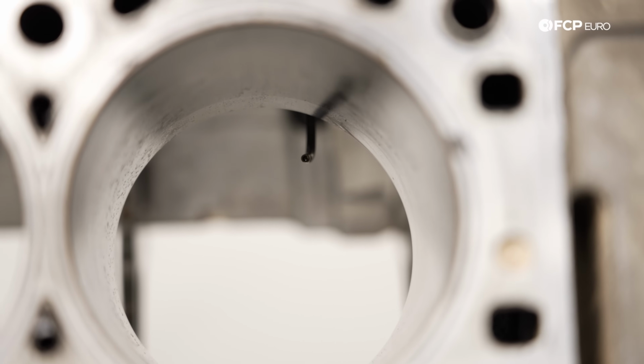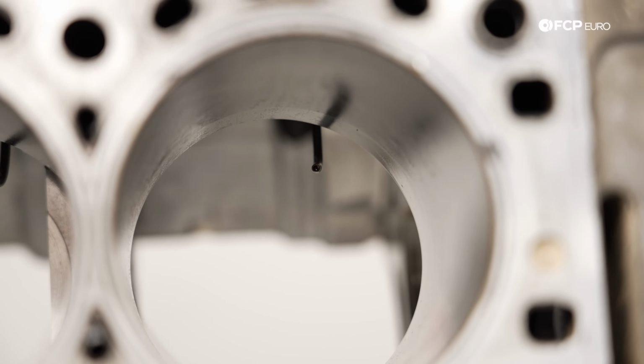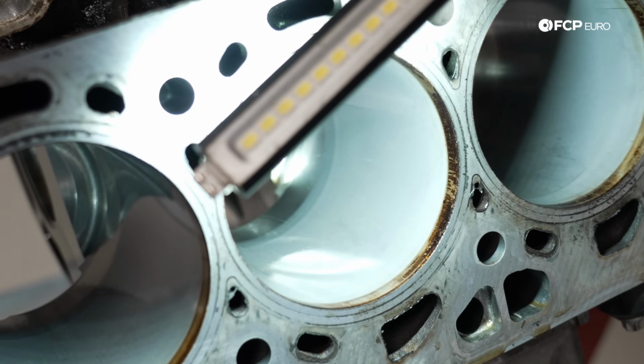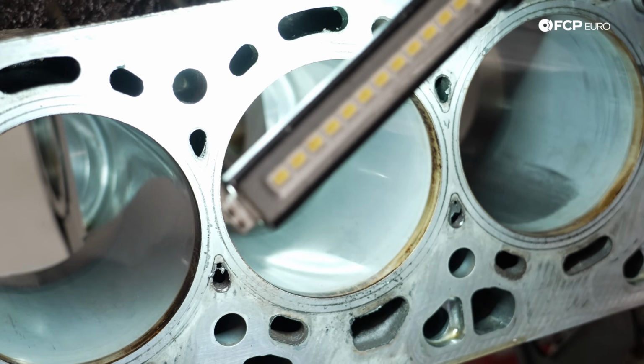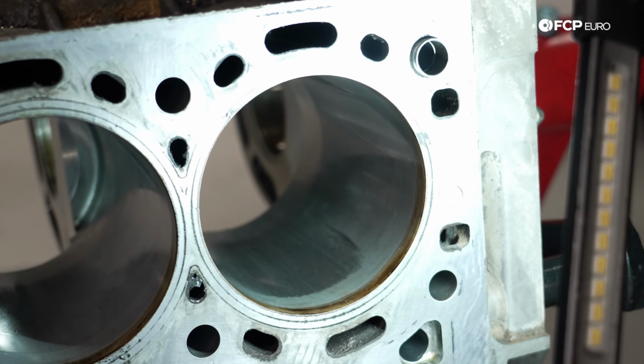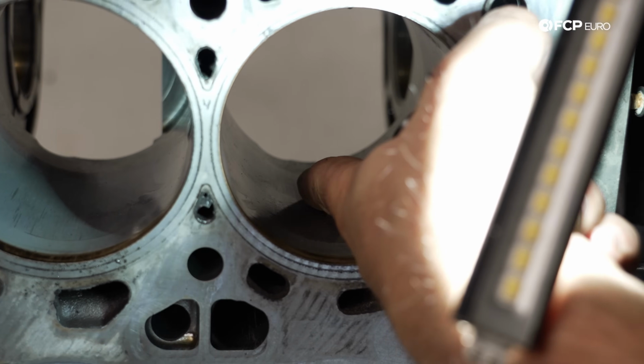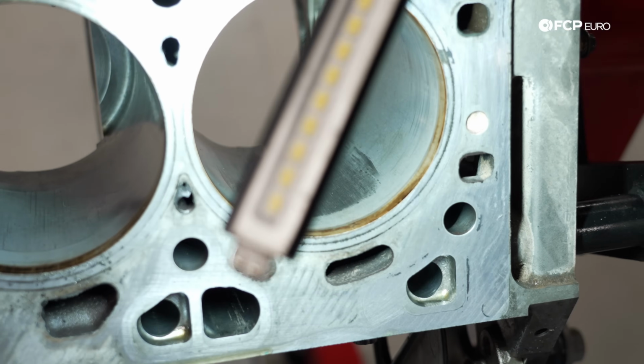So we got cylinder 5, looks fantastic. Cylinder 6 looks pretty good. I mean, you do have some wear on the outside there, normal. Cylinder 7, starting to see more of that wear. And then we get to number 8, and number 8 is in very bad shape. Outside here, this is a very interesting surface texture that you don't want to have.